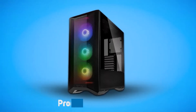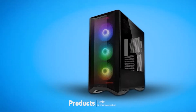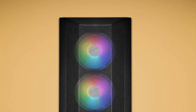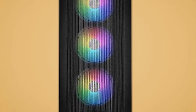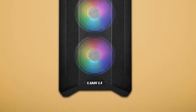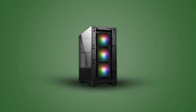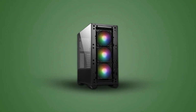Lian-Li knows how to make a case right, and the Lancool Roman 2 Mesh shows just how well. This case is ready for just about any build, as it can support up to eATX motherboards and down to ITX boards. There should be plenty of room for most CPU air coolers, but if you want really powerful cooling, you can take advantage of the room for a 200 Fordham radiator at the top of the case, or even a 300 Sixtum radiator at the front.